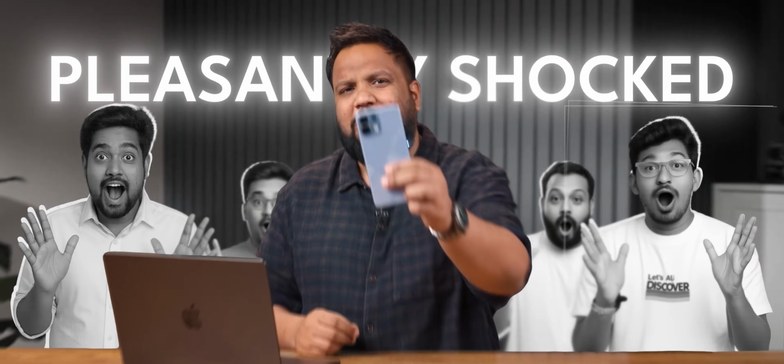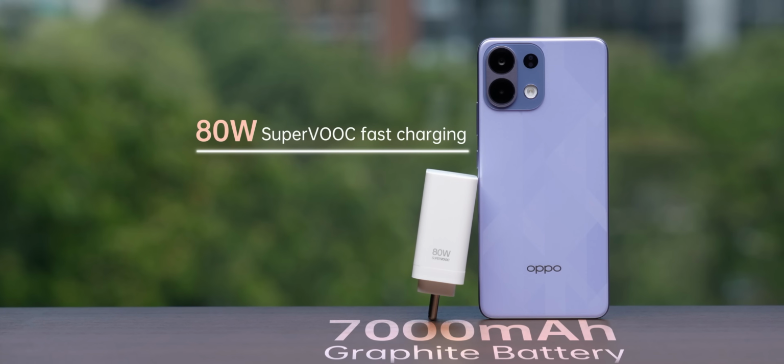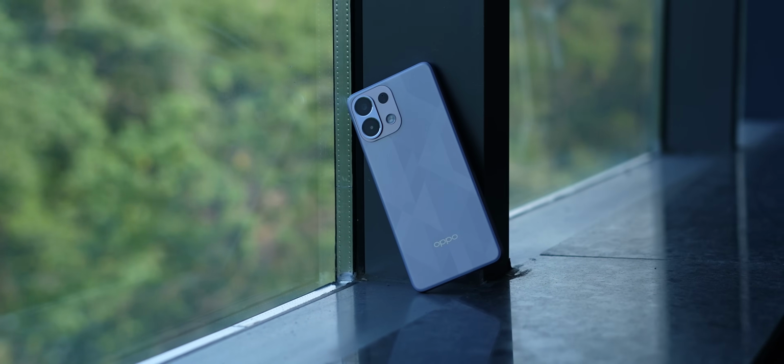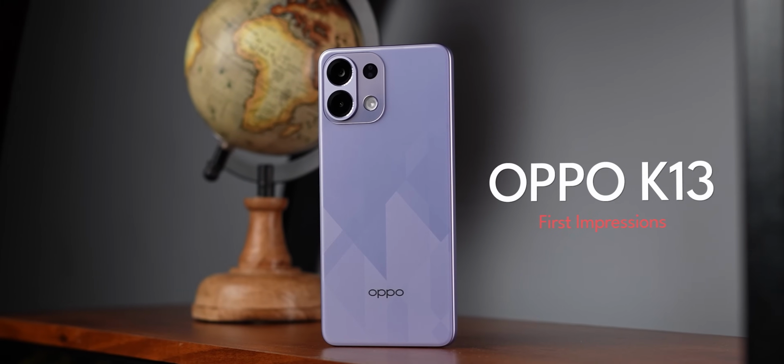7000. So just like most of my colleagues, I was also pleasantly shocked by the OPPO K13. Not only because it has a large 7000 mAh battery inside this slim frame, but also because it's a practical, sensible phone under rupees 20,000. So what makes it a practical phone, Arshad? Is it just a phone with a large battery and nothing more? Well, I'll tell you all about that in this video.